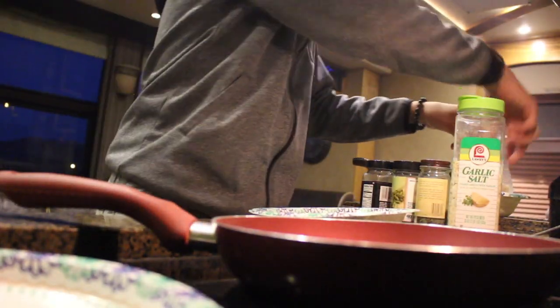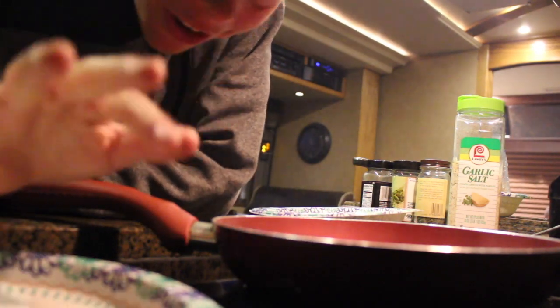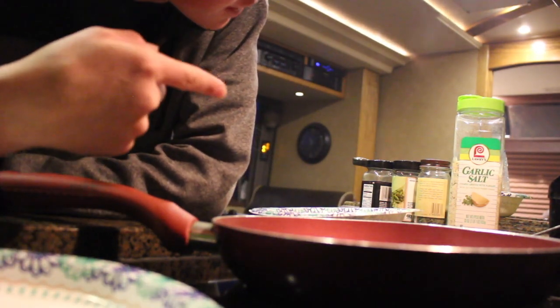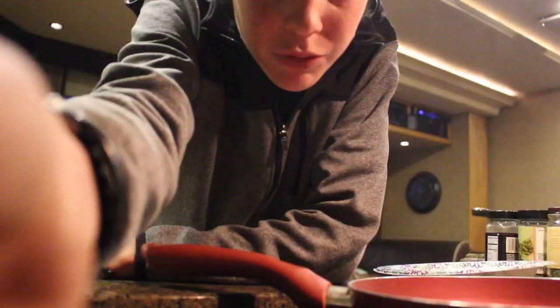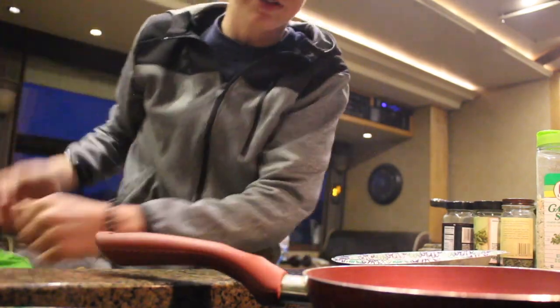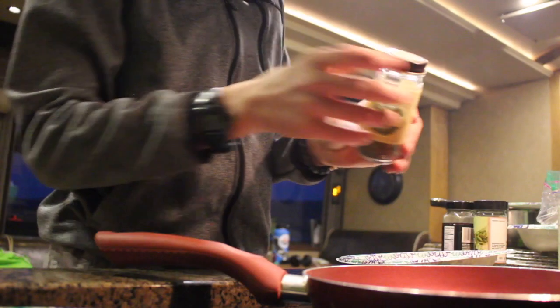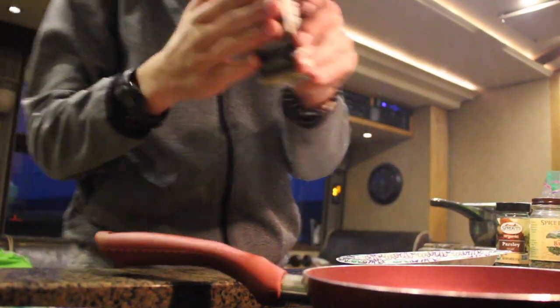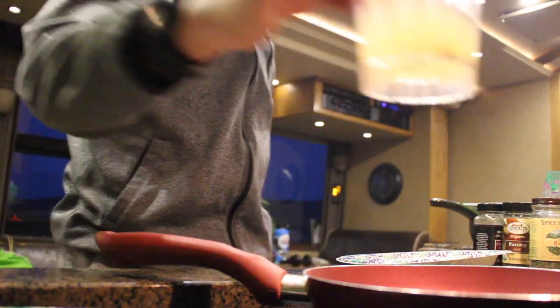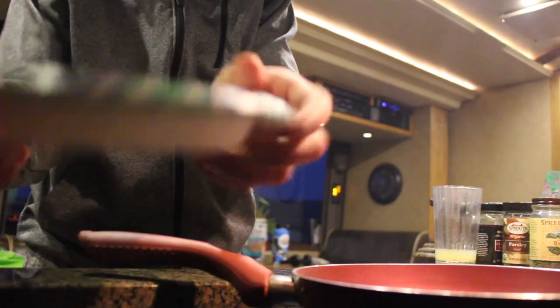Okay, guys, what's up? We got back and we went fishing, but we did not catch any fish. So I'm gonna cook this one, and I thought I might as well show you guys. Here, let me prop it up a little. So yeah, I'm gonna use garlic salt, basil, parsley, and this crazy stuff. And lemon. So I already have all the oil in here and everything.